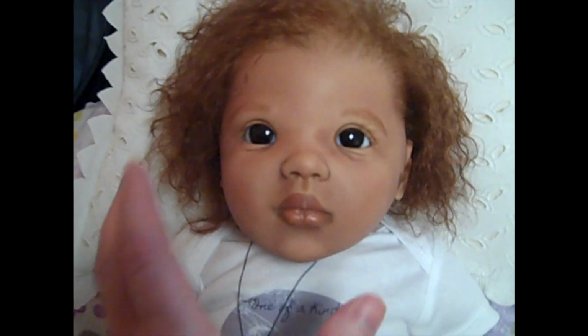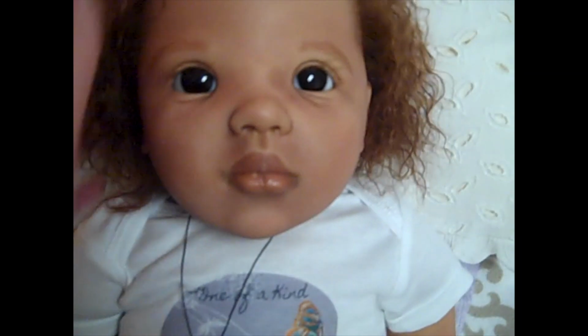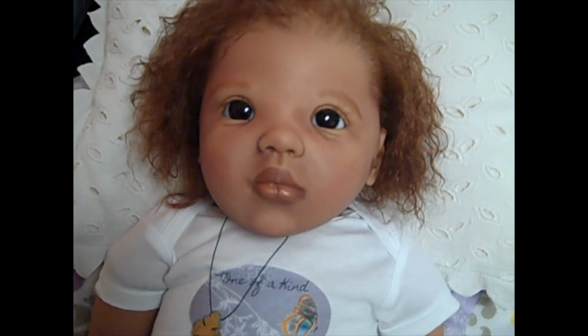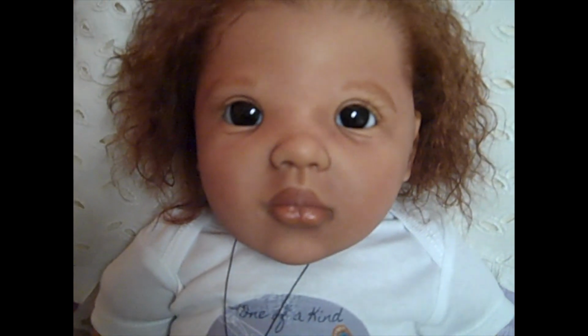Oh, just this face. I don't know if y'all can see her eyebrows. I'm so proud of her eyebrows. I don't think they show up with this camera. I love, love, love eyebrows. They used to just perplex me so much, but I love them so much now. Look at that face, y'all.